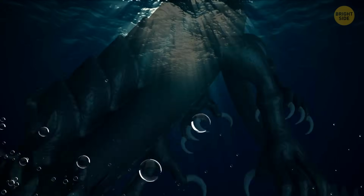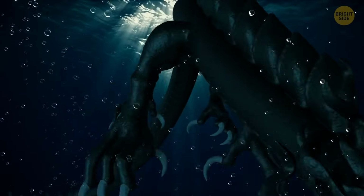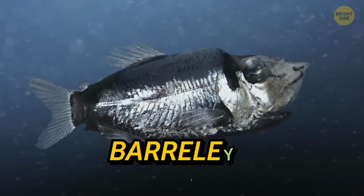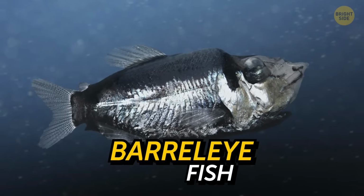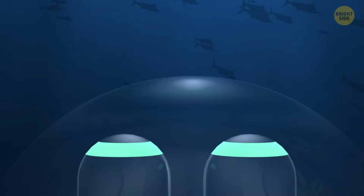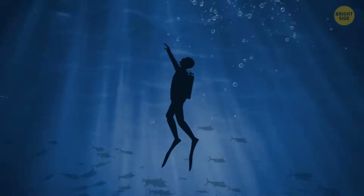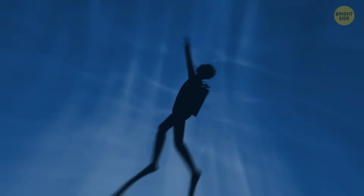The animals living that far away from the surface have to evolve unusual features to survive. That's how the barrel-eye fish ended up with a transparent head and 2 super-sensitive barrel-shaped eyes. Right now, pretty much like always, they're pointed upward, allowing the fish to see potential prey and you.